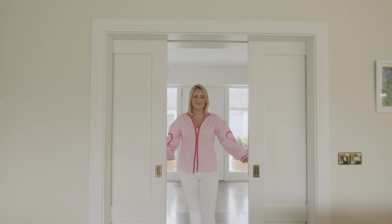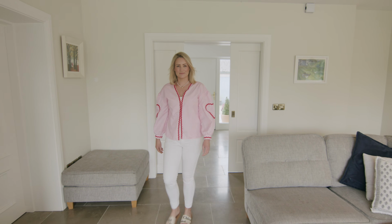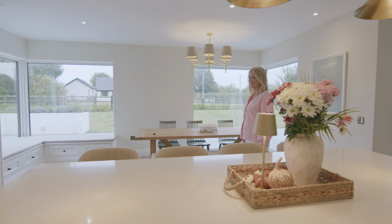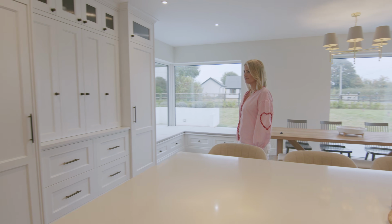I always had an interest in interior design. From a very young age, I would buy magazines when I was out shopping with my mom and constantly be looking through them for ideas for when we eventually got to build our dream home. When we decided to renovate and extend this cottage, I spent an awful lot of time on Pinterest and on Instagram, and that's where I got the inspiration to begin my own Instagram account.